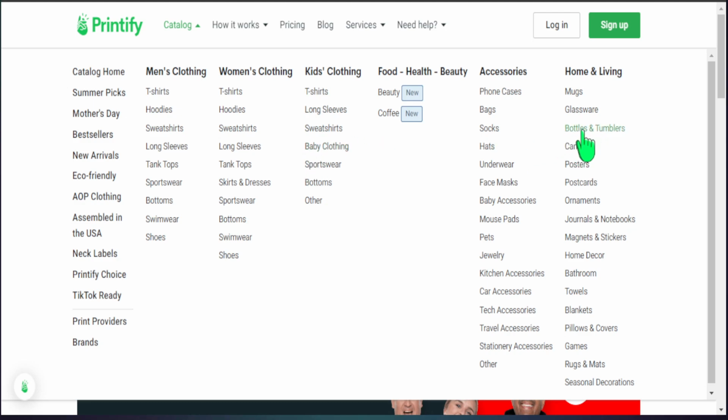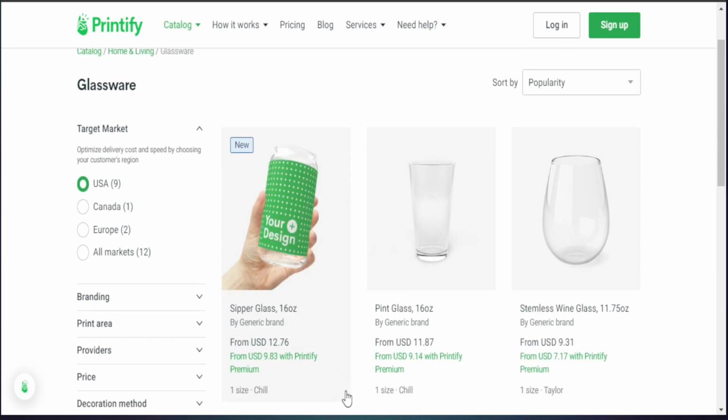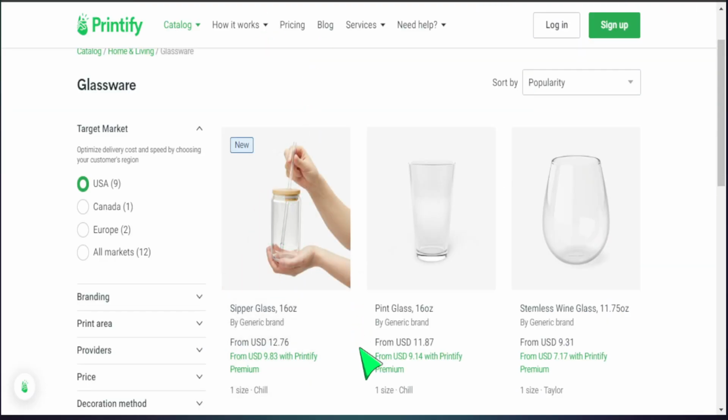Now from here, we want to head over to glassware, because as you will see, this is where we get that sipper glass 16-ounce cup that we see to work well on all these products here that we can start selling as well. So the question is, is there a demand for this product? Absolutely yes. Number two, is this provided by Printify for this to be a print-on-demand product? And the answer is yes.